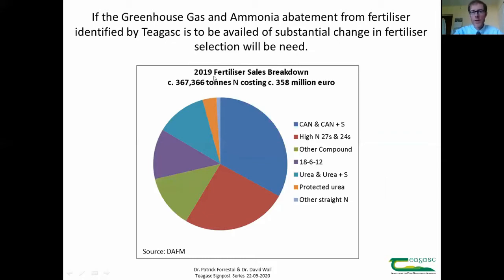If we look at the 2019 fertilizer figures breakdown, we can see here that about half of the pie is in straight nitrogen. Protected urea here in the orange, a relatively small portion of that nitrogen. And Irish farmers spent last year in the region of 160 million euro on that nitrogen, which is an eye-watering amount. So any sort of change in this market is going to bring its own challenges, let's say. That level of spend at 10,000 an acre would buy you a nice 36,000 acre farm. So this is a tremendous amount of money that we're talking about here.